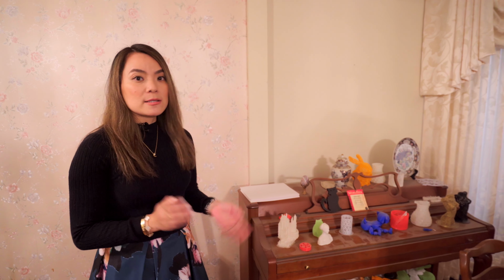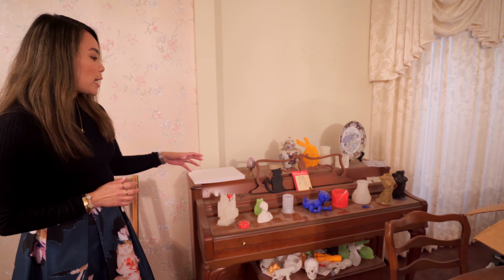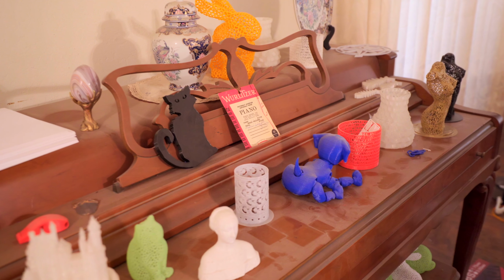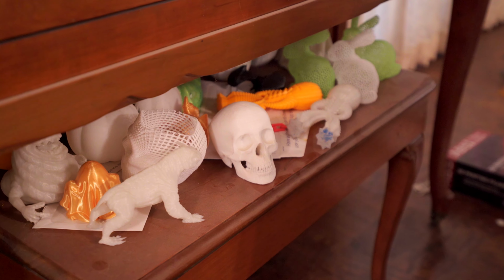In between the dining room and the living room, there is a piano that was left behind, and on top of it, there's an interesting mixture of stuff. We have some 3D printed animals and also some antique looking pot and plate, and then there is that scary skeleton.